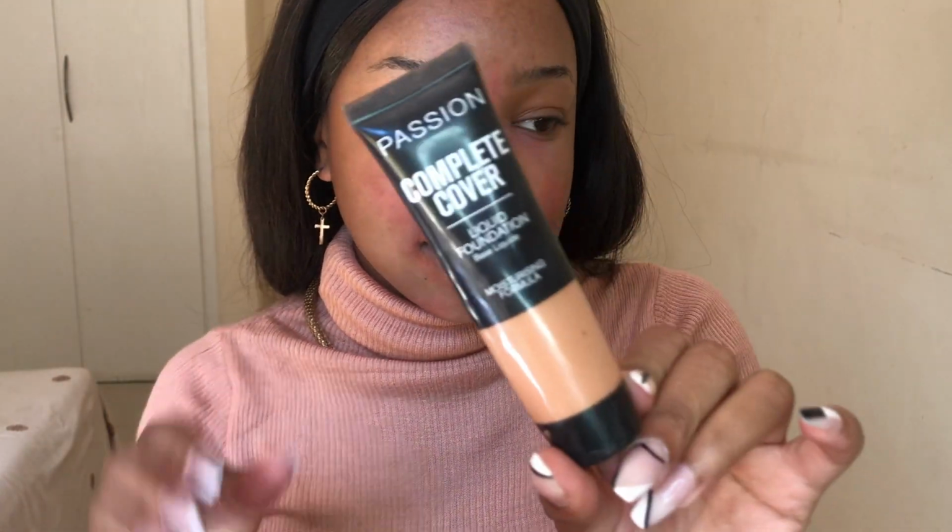So I'm going to go in with my Passion Complete Cover Liquid Foundation. So I'm going to put it under my eyes. I like it for it to build up in coverage, so I leave it on.